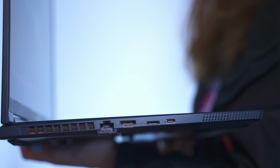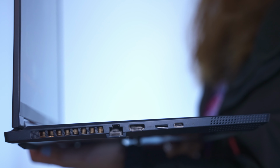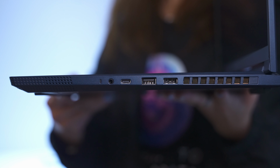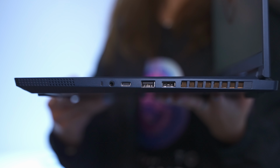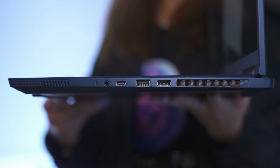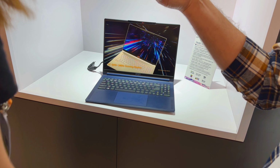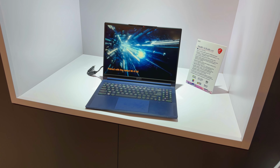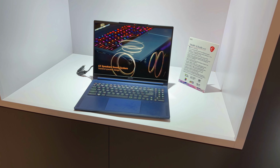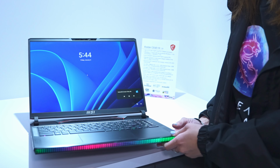For ports, on the left-hand side, we have LAN, full-size HDMI, micro SD card, and a USB-C Thunderbolt. On the right-hand side, we have our power, a full-size USB, another USB-C Thunderbolt, and an audio jack. So when deciding between the 14-inch and the 16-inch, aside from the larger display, the other things you should consider are, do you want an i9 processor, and do you want the better audio performance that the larger 16 provides?